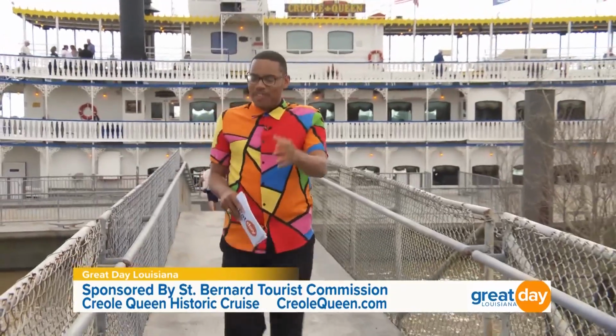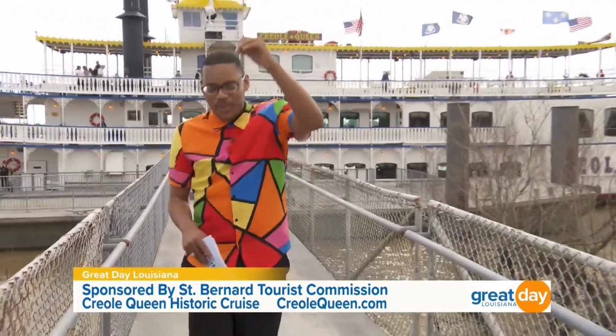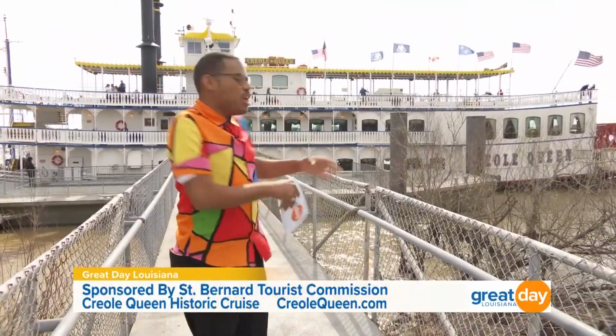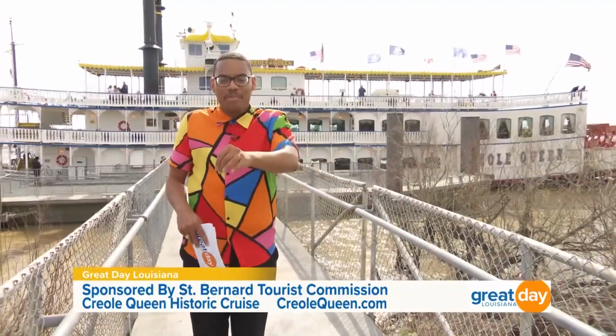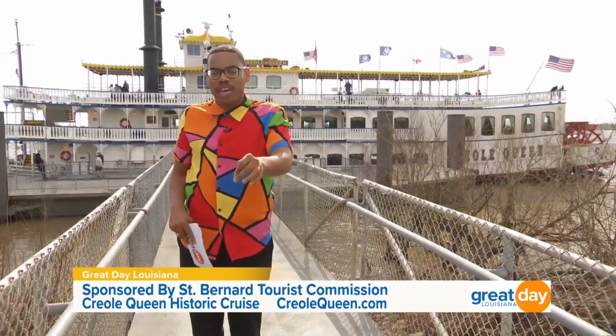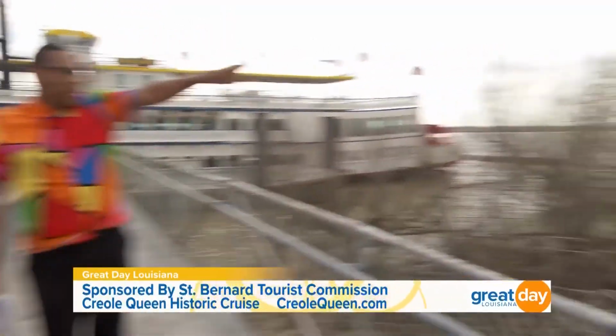Sailing the Mississippi River to get to St. Bernard Parish, everybody, was amazing. The food on the Creole Queen was great, and the drinks were even better. As you all can see, we have docked now because it is time to head over to our next destination. Let's go meet up with the St. Bernard Parish historian to learn more about the Chalmette Battlefield.